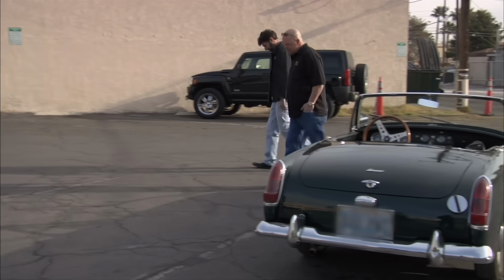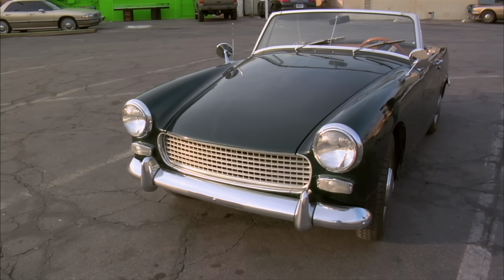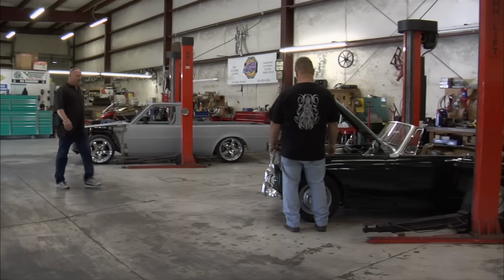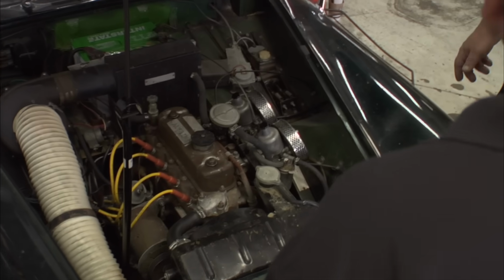Spending $5 grand isn't ideal, but I know I can come out way ahead if it's a simple fix. So I'm gonna bring it to my buddy Wally over at Rusty Nuts Rods and Customs and see what he can do with it. Hey, Wally. Hey, Rick, how are you? I'm pretty good. All right, so what's the verdict? Unfortunately, I've got some bad news for you, Rick. What's wrong with it? It has spun main bearings, it's rattling.